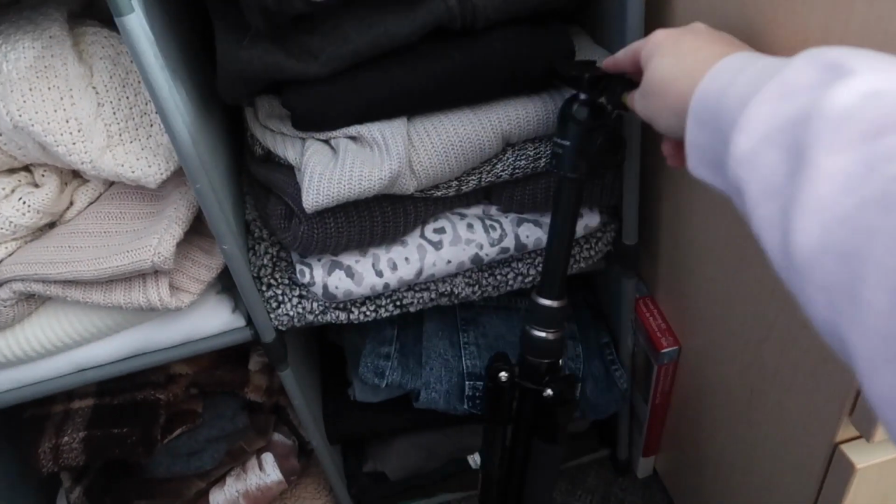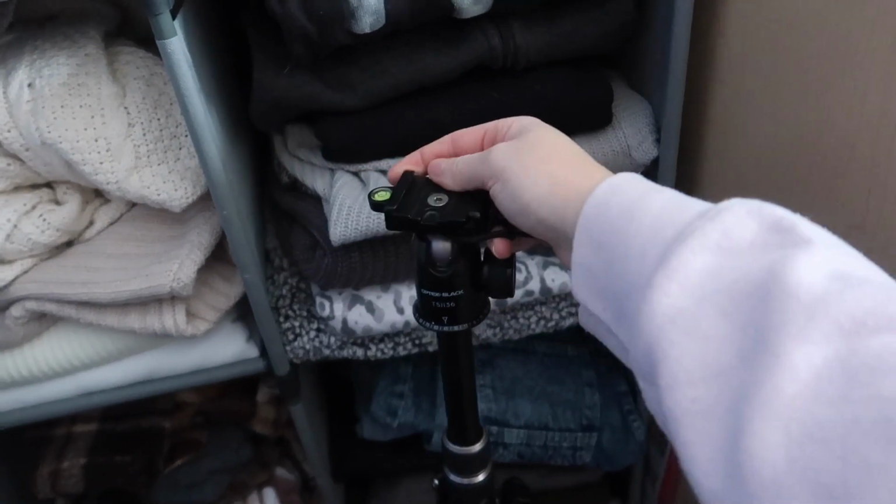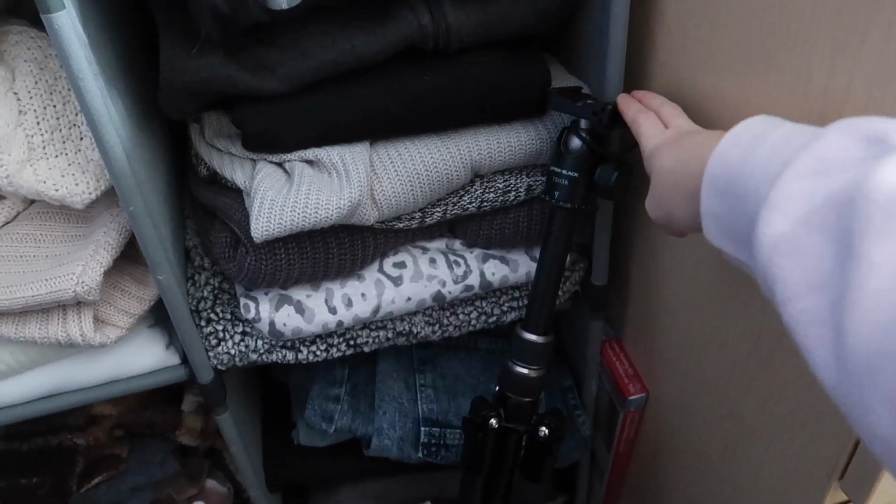You'll also notice I have my big tripod here, which unfortunately I can't actually use at the moment because the piece that actually connects to my camera is at my parents' house. So when I go back in a couple weeks, I'll have to get it done.